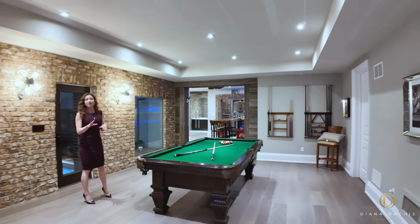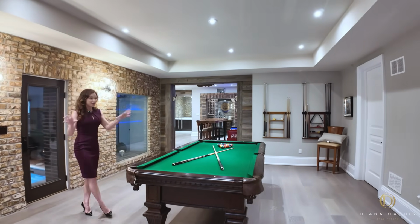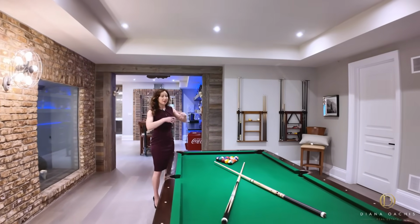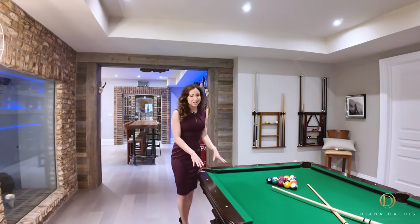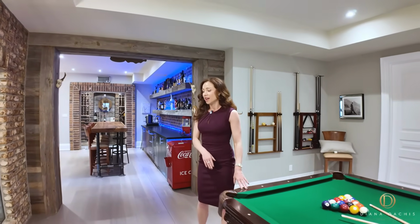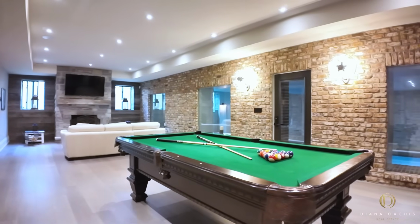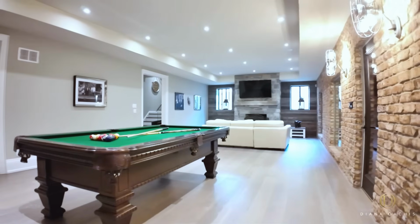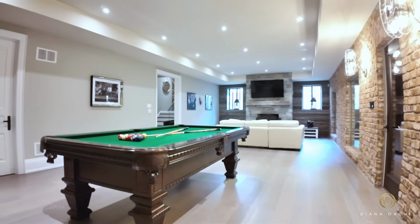So we'll get to the indoor pool later in the tour in a few minutes, but for now we'll continue on. As you can see, this is your games area. You've got a regulation size pool table. The space is quite generous, so you can really fit more games and entertainment. It really depends on what you choose to do with the space.